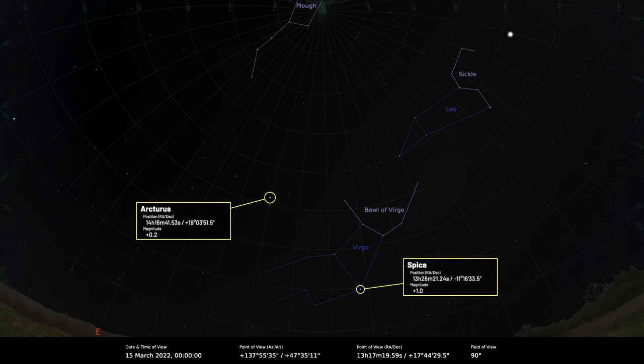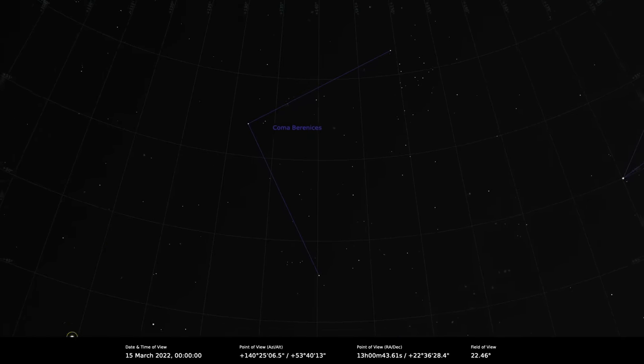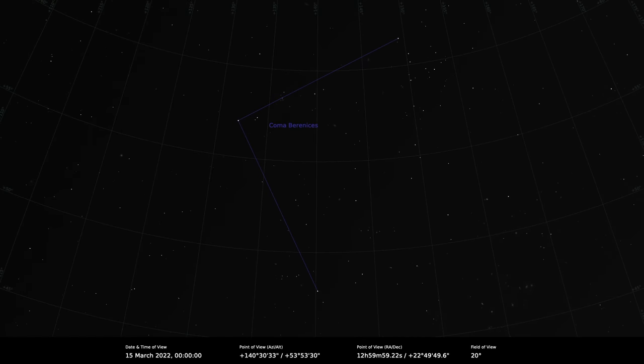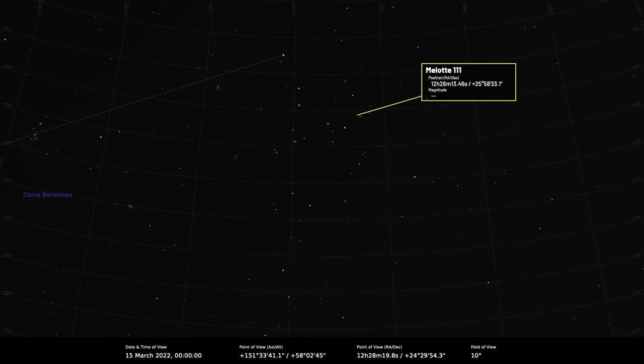Yes, they are quite different stars. And if you draw a line from Spica to the end of the saucepan's handle and locate the midpoint slightly to the right of it, it doesn't look like there's much there originally, but as you get more dark adapted, you can see a faint little pattern of stars. This is the constellation of Coma Berenices, or Queen Berenice's hair. The most notable thing about this faint constellation is a little triangular cluster known as Melotte 111, which is actually quite a pretty little cluster.